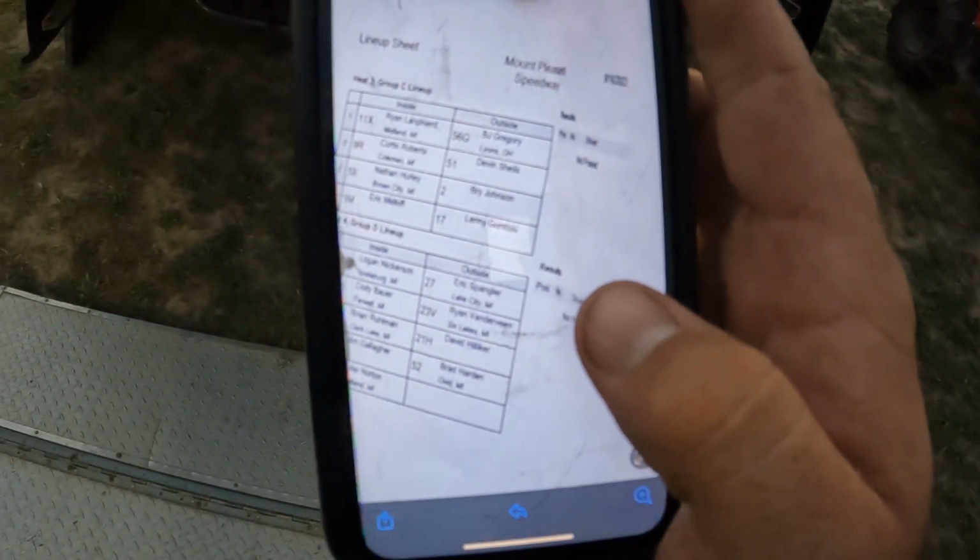So this is going to be interesting. I'm taking a picture off of a phone, trying to camcord. I don't even know. That's not focusing. All right, that ain't gonna work out. So take my word for it.